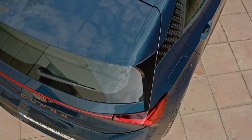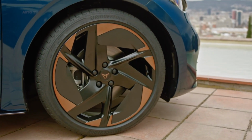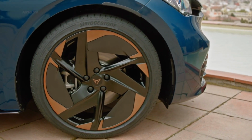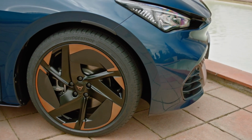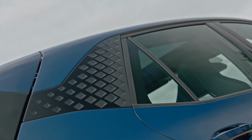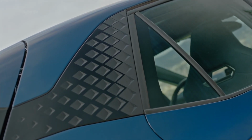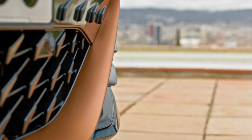CUPRA's first electric vehicle will be available with a choice of 6 alloy wheel designs varying in size from 18 to 20 inches. The rims will be equipped with aero elements along with the typical copper inserts also noticeable on the body. The textured C-pillar appears to have a more sophisticated design than the ID.3, with its honeycomb pattern foil as another effort to separate the two cousins. 6 paint colors are going to be available at launch.